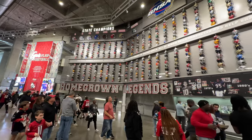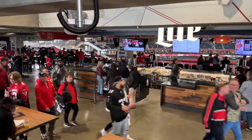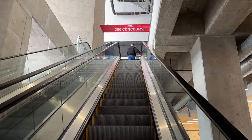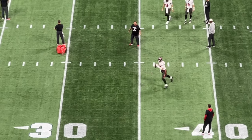You can see lots of history of Georgia football on this wall over here. Up to the 300 section we go. Nosebleed incoming. We've made it into the stadium. All right, here goes Tom Brady warming up.